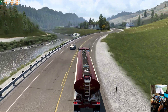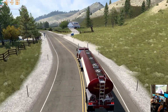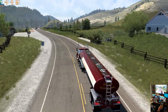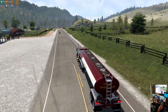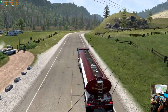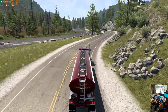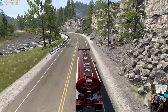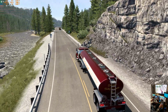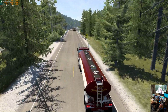I reduce the speed limit here. We can keep up. Oh yeah, we only got 100 miles to go. I think we're going to be fine on time. Now it's going to get scenic again, I think, here. There's several stretches of road through here that are just pretty darn nice.